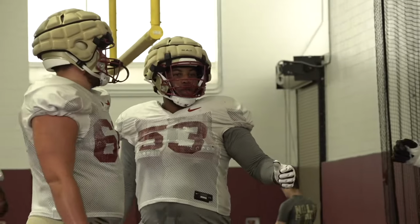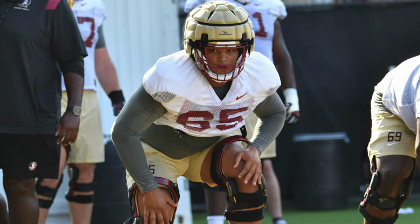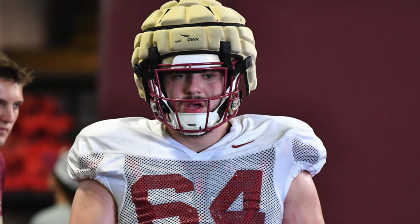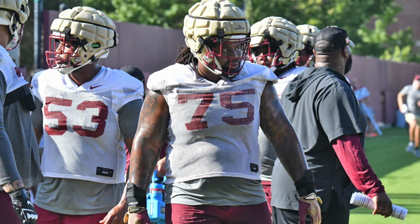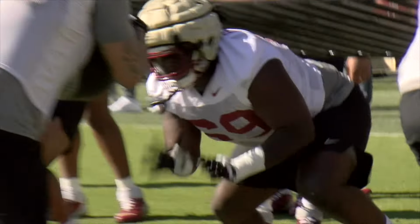Next at center, the starter is Maurice Smith. Redshirt freshman Andre Otto and Harvard transfer senior Jacob Rizzi are the other two listed with the "or" option. At right guard, it is a toss-up between senior Keandre Jones and junior TJ Ferguson.